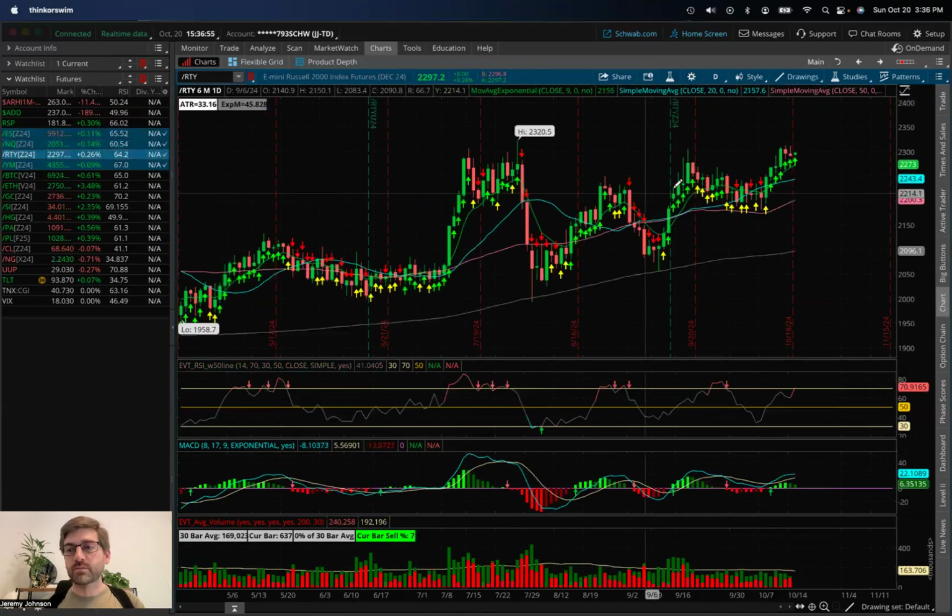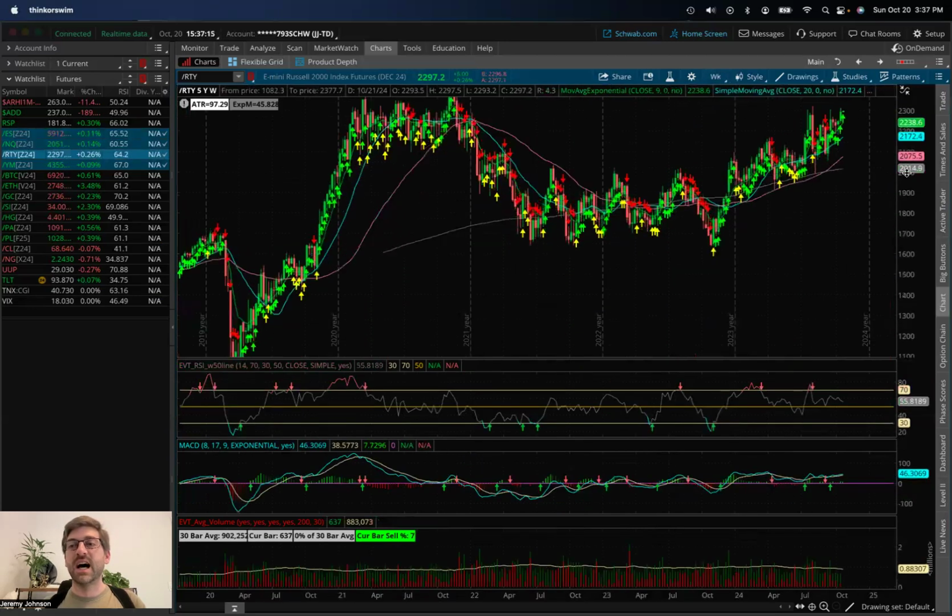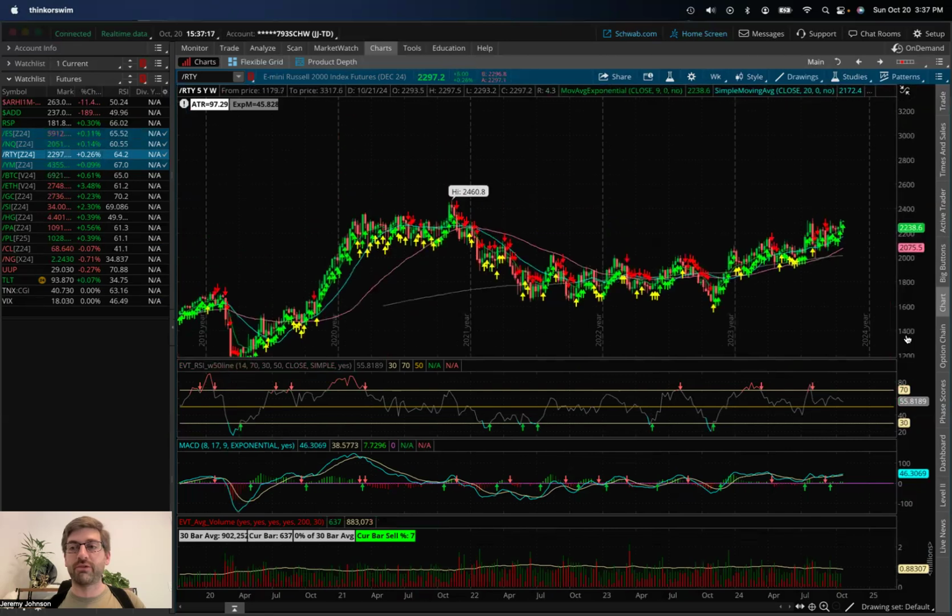Going out to the Russell. Russell had a little bit of a flag pattern, didn't even reach its 9 EMA, which is a great sign for momentum. It is trying to hold right now. If we get a break above, let's call it 2,313, that will be off to the races. So bullish on that. And if we toss this out to a weekly chart just to see, we do have some catch up from that. If we break out of this 2313, 2314 level, we do have the next target up at about 2460.